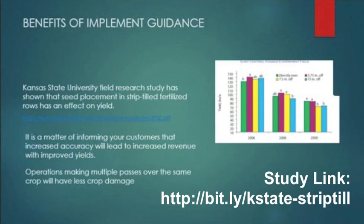With a lot more people going to strip till or zone till or zone fertilizer, that's going to be a key factor in implement guidance increasing in popularity. More and more growers are working on keeping their nutrients in bands, in strips. They want precise placement of their fertilizer and their seed. And as more growers adopt these practices, the sales potential for implement guidance is going to increase right along with it. For the foreseeable future, as far as I can see, I don't think there's going to be a decrease in need for implement guidance.